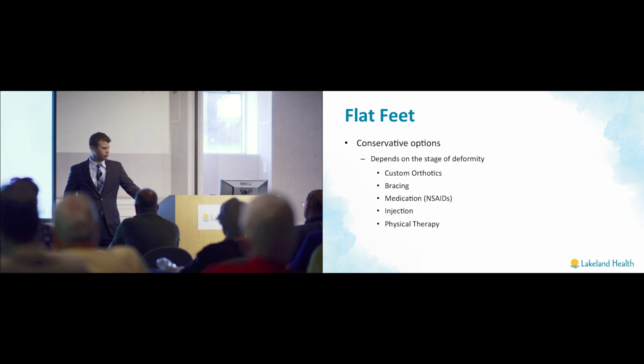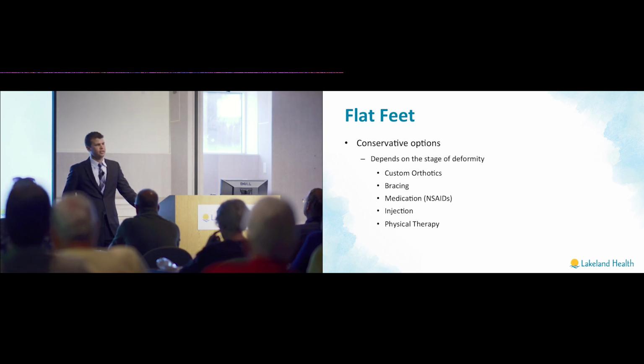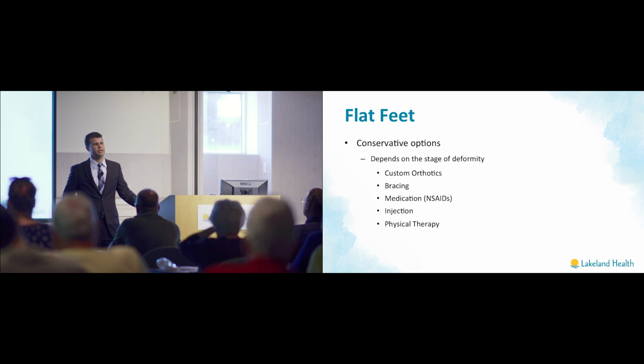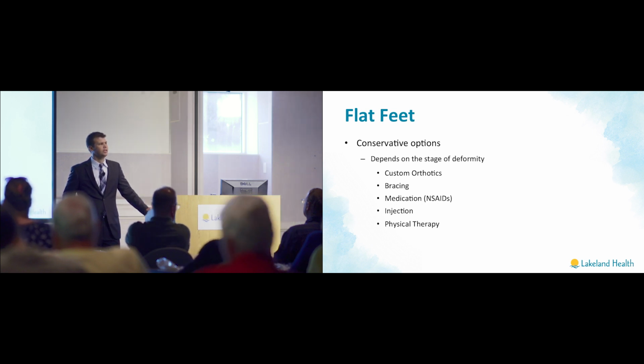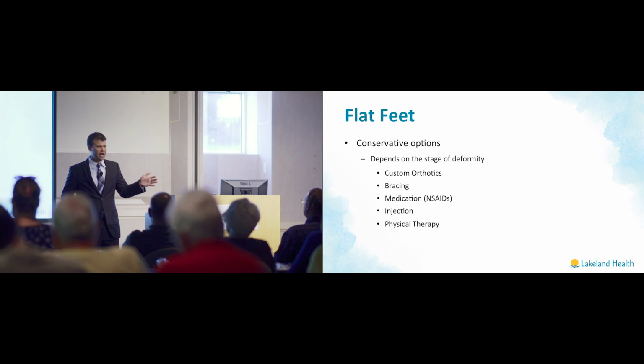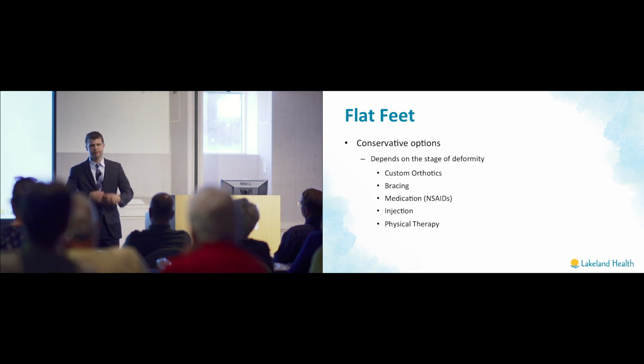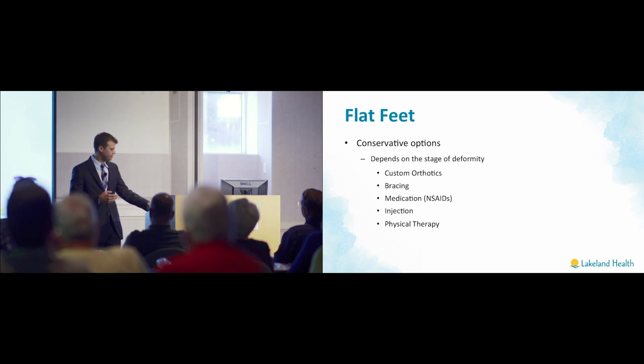If a patient truly does not want surgery and says, nope, I will not have it, then I'll send them to physical therapy. But anecdotally, in my experience, it doesn't typically help the flat foot pain, because it's more of a biomechanical issue. They can do all their exercises and they'll feel better during their treatment. The second they're done with physical therapy, the pain's right back. So that's not the best option, but I've used it before.